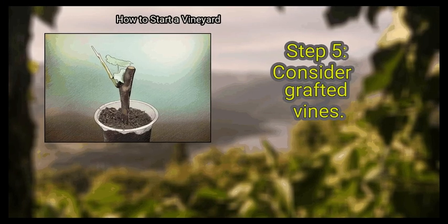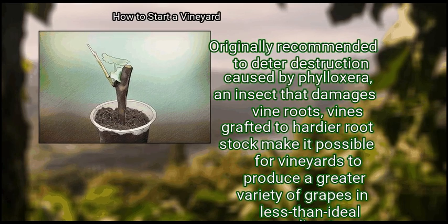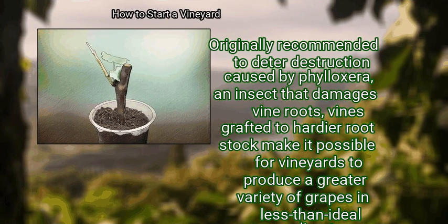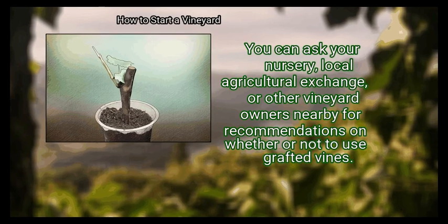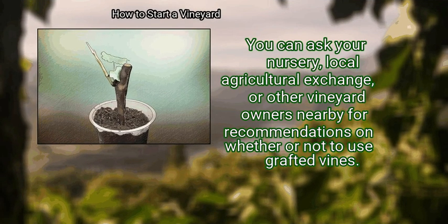Step 5. Consider grafted vines. Originally recommended to deter destruction caused by phylloxera, an insect that damages vine roots, vines grafted to hardier rootstock make it possible for vineyards to produce a greater variety of grapes in less than ideal climates. You can ask your nursery, local agricultural exchange, or other vineyard owners nearby for recommendations on whether or not to use grafted vines.